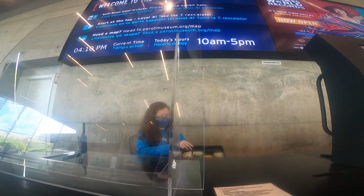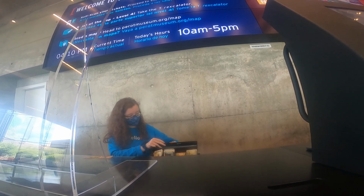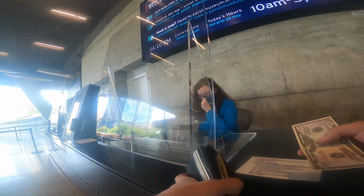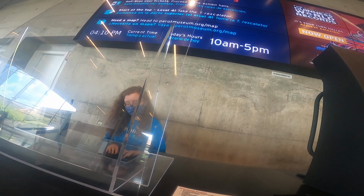How many stories does this place have? We have 4 floors with exhibits on them. Oh, 4. Alright, here's $50 back. Thank you. Can I get a zip code from you? 48313.